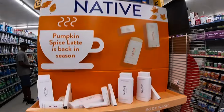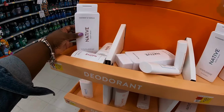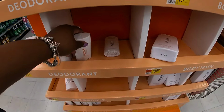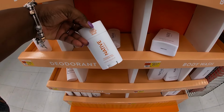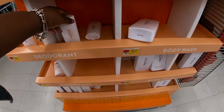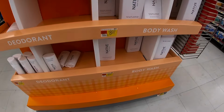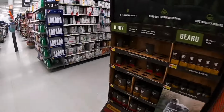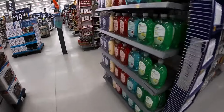Pumpkin spice latte Native. Coconut and vanilla, sea salt and cedar. The pumpkin spice latte, I think this is a limited time scent in the Native. And then I also seen a rosé.